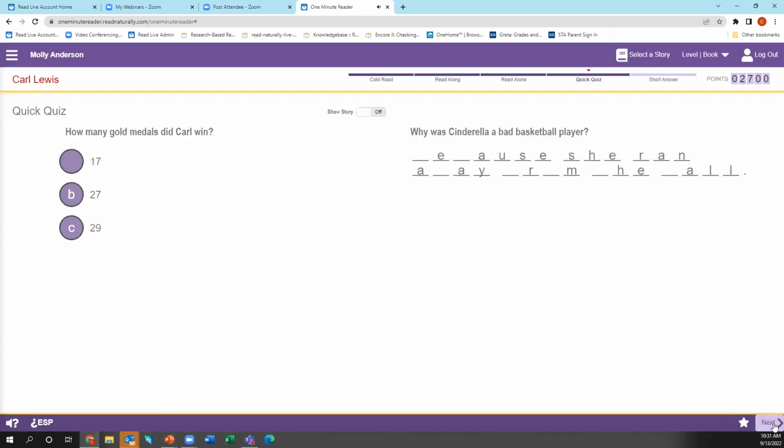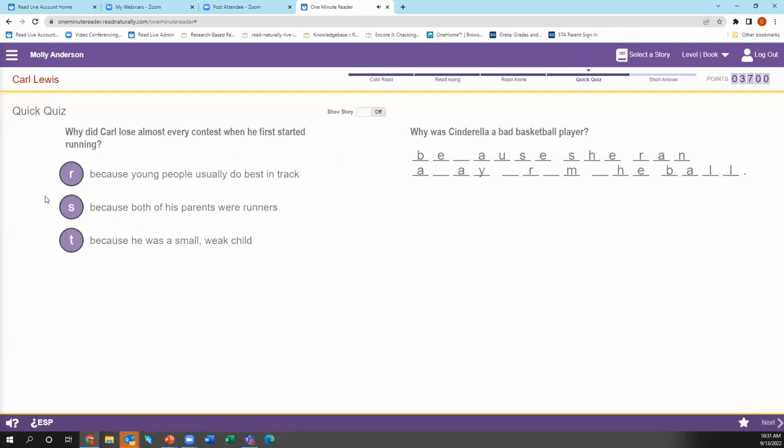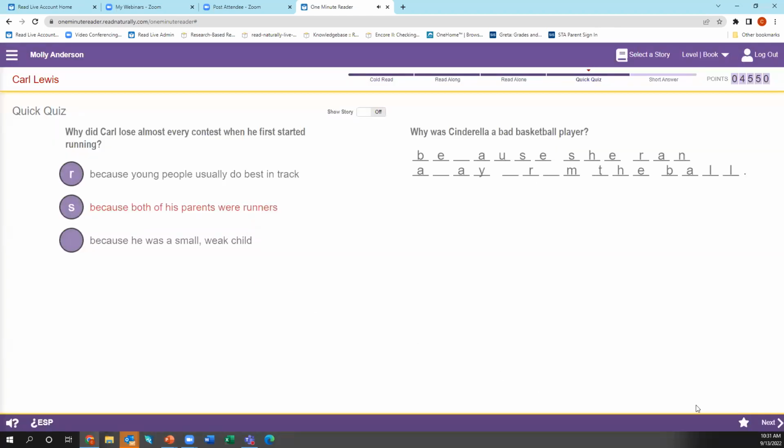We get the audio sound that we're correct. We also get the visual confirmation as the letters move over. If you get it wrong, there's a different sound. The letters don't move over, and it stays highlighted, and the student has to fix it. So when the student clicks next, they're brought back to the same question, and they have to get it right in order to go on.